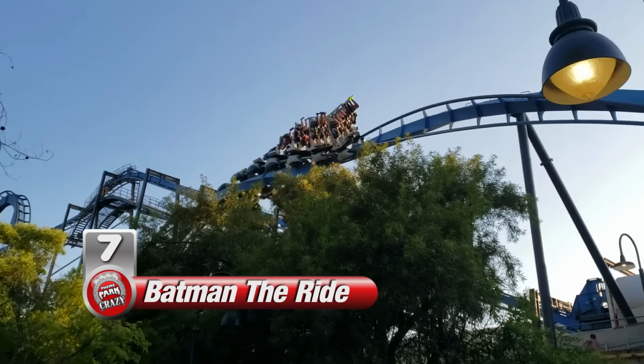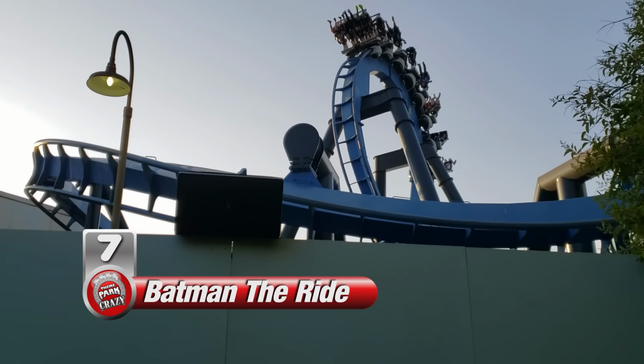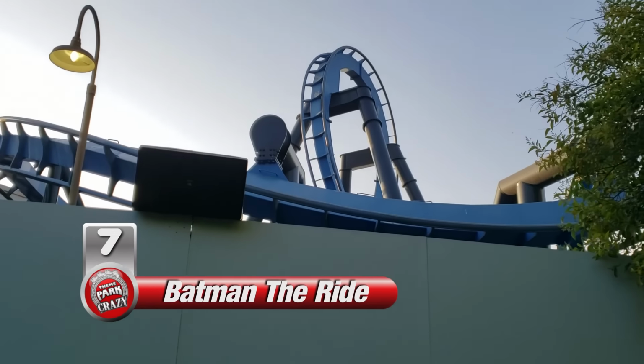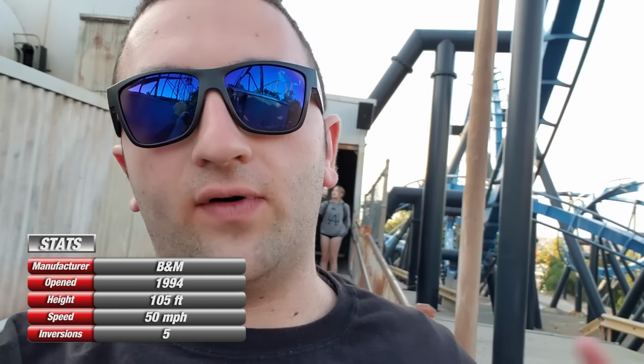At number 7 is Batman the Ride, and I don't know why or how, but this Batman clone was far superior to the other ones I've ridden. I just got off Batman, and that was definitely my favorite Batman model of all time.